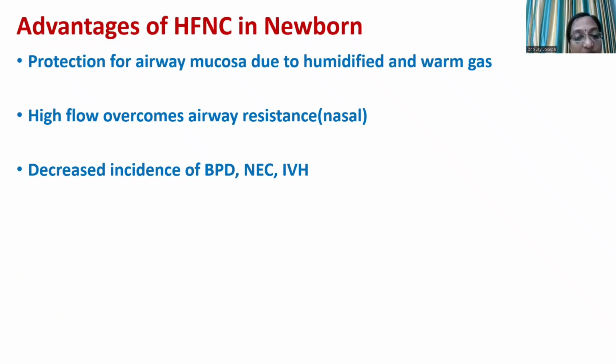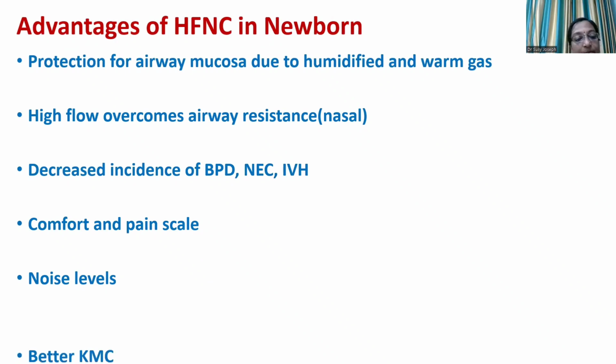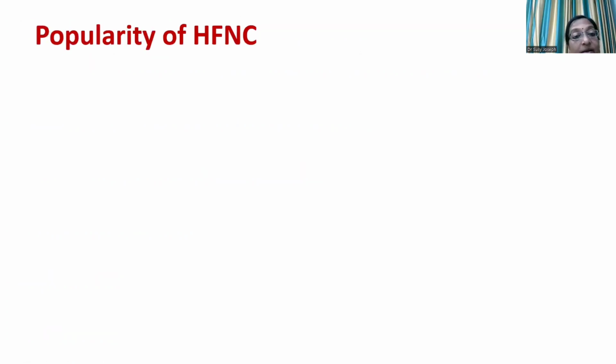And since you are giving a fixed, low FiO2, meaning adjusting the FiO2, you will prevent the occurrence of BPD, NEC, and IVH. And there is a lot of comfort and pain is reduced. And I told you noise levels are also better than the bubble CPAP. Okay. And the mother can also give KMC, because the other one is all the CPAP machine, which is very bulky on the face. But for KMC there is only a simple face cannula, so that the mother can do better KMC.